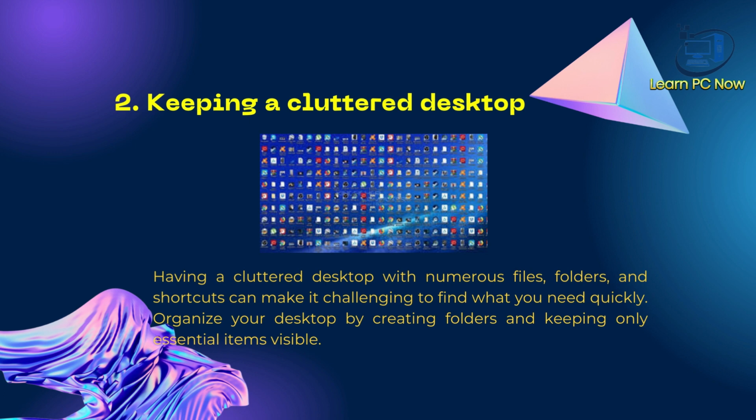2. Keeping a cluttered desktop. Having a cluttered desktop with numerous files, folders, and shortcuts can make it challenging to find what you need quickly. Organize your desktop by creating folders and keeping only essential items visible.